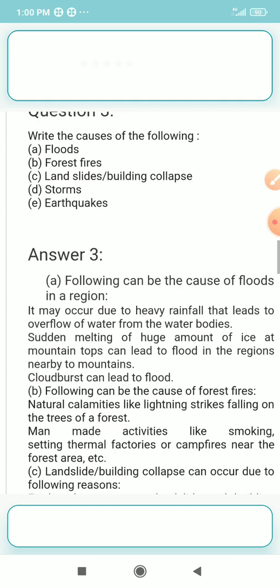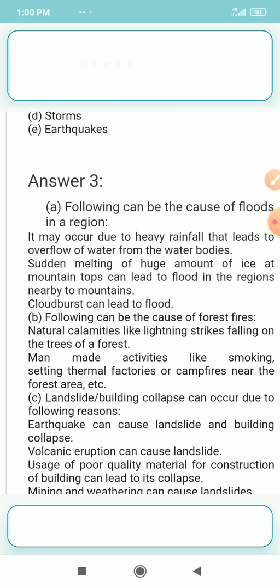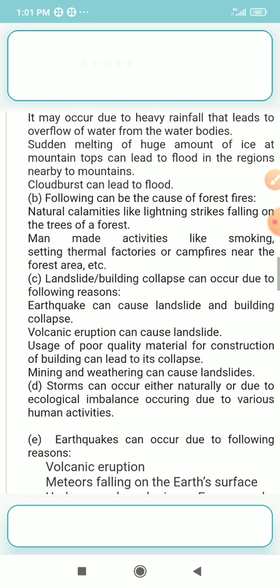Third, landslides and building collapse. Landslides and building collapse can occur due to the following reasons. Earthquakes can cause landslides and building collapse. Volcanic eruptions can cause landslides. Usage of poor quality material for construction of a building can lead to its collapse.